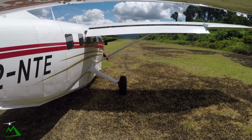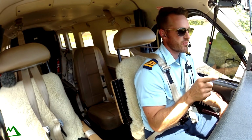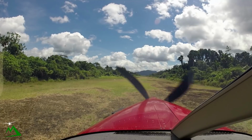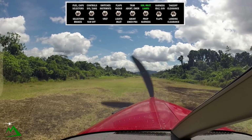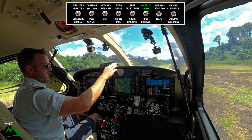At the end of the runway, or if for some reason we had to go off to the side, both sides are pretty much the same, but I go off to the right side because there's some houses on the left. All right, igniters are on. Strobes, lights, bypass.